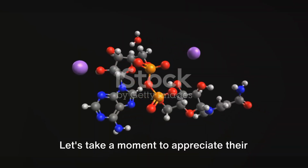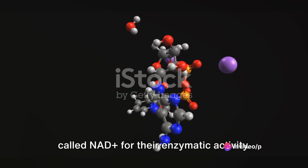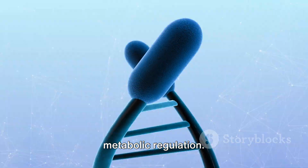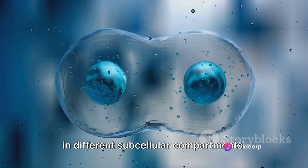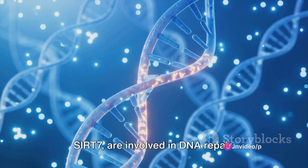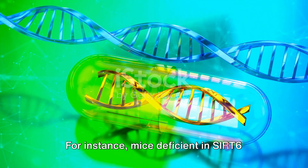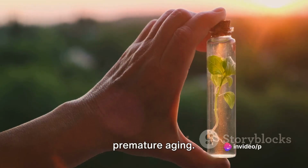Let's take a moment to appreciate their connection to our body's energy status. Sirtuins are dependent on a coenzyme called NAD+ for their enzymatic activity. As such, they serve as vital links between our cellular energy status and metabolic regulation. Now, within our bodies, we have seven different types of sirtuins, each residing in different subcellular compartments. Some of these, namely SIRT1, SIRT6, and SIRT7, are involved in DNA repair. This is crucial as DNA damage is a key factor in aging. For instance, mice deficient in SIRT6 display an aging-like phenotype, while those lacking SIRT7 show features of premature aging.